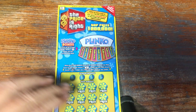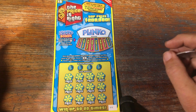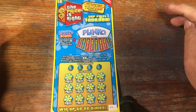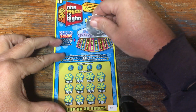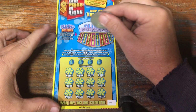Alrighty, $5 The Price Is Right. Come on, Plinko chip. That's what we need across the top. Down at the bottom is matching numbers, or a Price Is Right price tag is also a win, or a 2x multiplier. Man, there's gotta be a Plinko chip on one of these tickets.